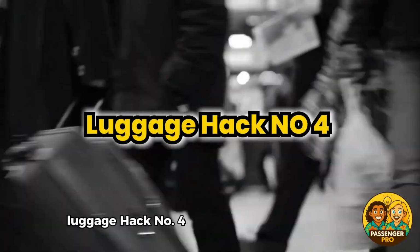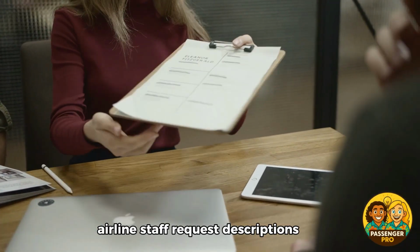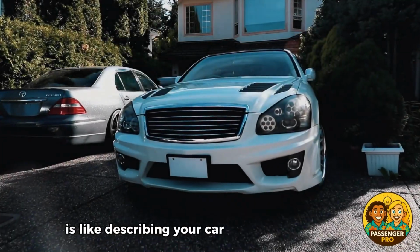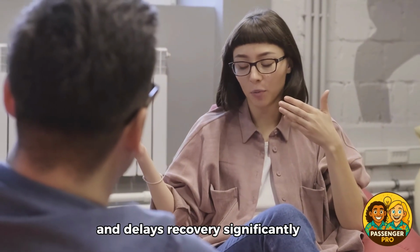Luggage hack number 4. Create comprehensive documentation. When luggage disappears, airline staff request descriptions, but saying you have a black suitcase with wheels is like describing your car as the metal one with windows. This vague information helps nobody and delays recovery significantly.